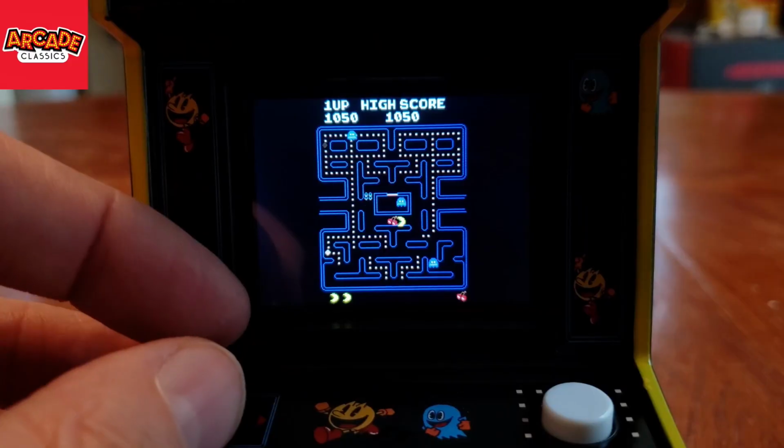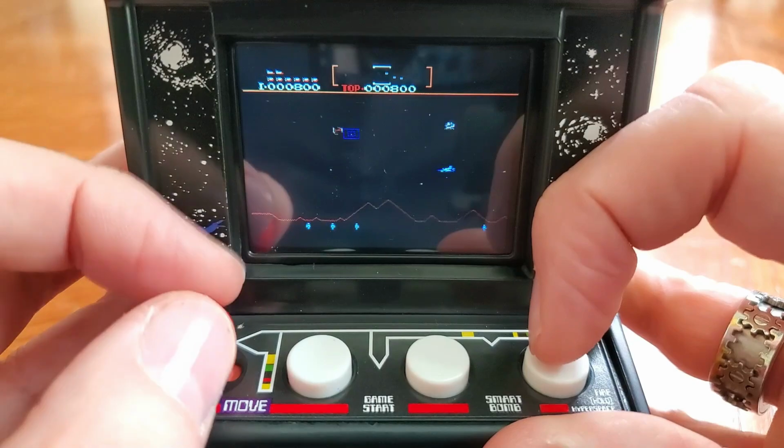It has been a minute since Basic Fun has put out one of these Arcade Classics mini tabletop arcade machines. It's been pre-apocalypse, in fact, months and months ago. I think it was like the end of 2019 when they finally put out the Pac-Man number 14 and the Spy Hunter and the Defender all came out.